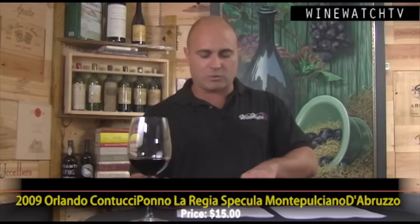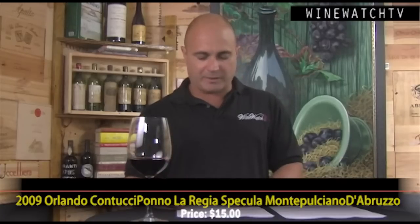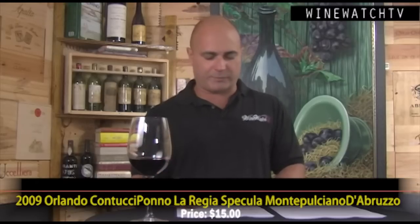And then the Orlando Contucci Ponno, La Regia Specula, Montepulciano d'Abruzzo. A lot of names here. Not a lot of wine in the glasses. Montepulciano d'Abruzzo, kind of a peasant wine, kind of rustic wine on the nose, dried meats, dark spices, soy, black pepper, dark earth showing through on the palate here. Some bitter tannins on the finish. A good wine, but for $15, the Brunello, the real star in this lineup.